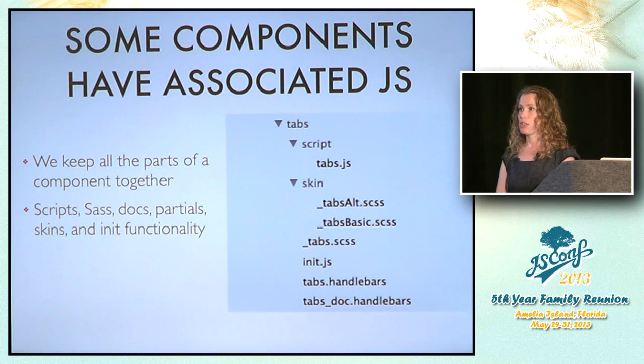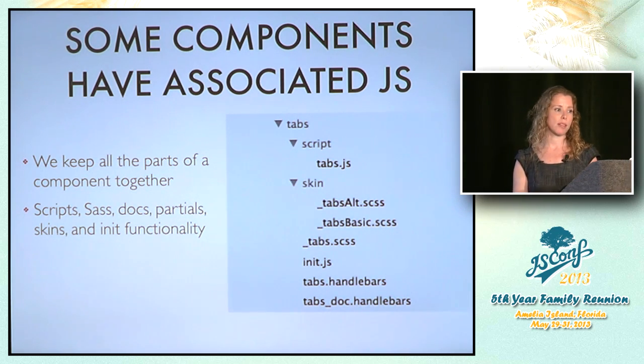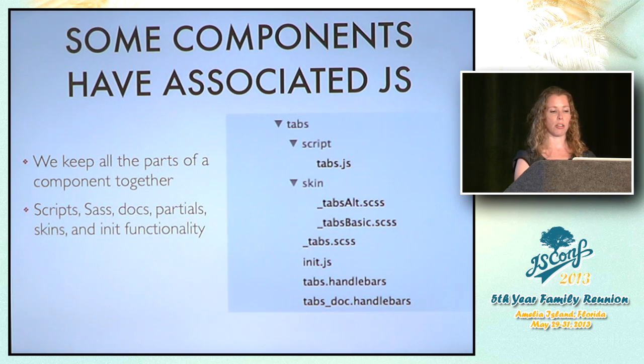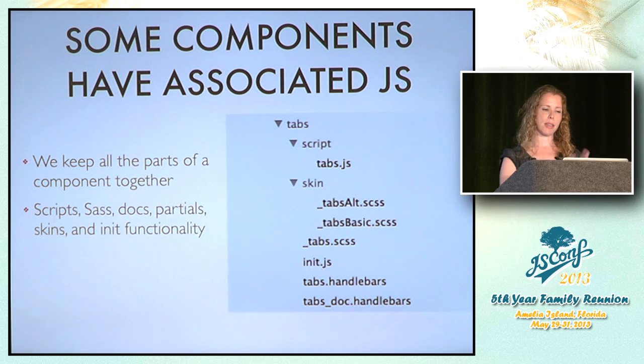Some components are going to have associated JavaScript. A lot of them don't, but some will. And so we keep that in the component folder as well. We tend to have a component name .js and then just a small file, which is anything we need to initialize that particular component. Just trying to keep things clean.